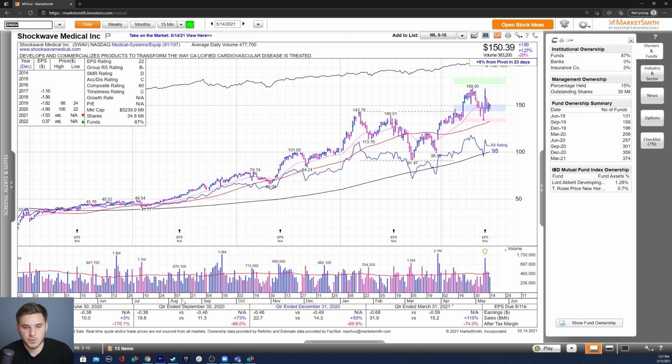Moving on, we've got SWAV, Shockwave Medical. You can see very strong sales growth the past 4 quarters. Not supposed to be profitable in 2021, but just supposed to be profitable in 2022, and estimate revisions are up. Comms rating is a 60. Nice increase in fund ownership and 2 high quality funds in there as well. And as for the chart, you can see that it's pulled back to this standard pivot, and that's at 143.78.